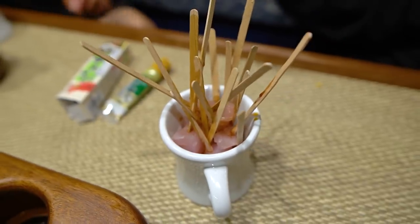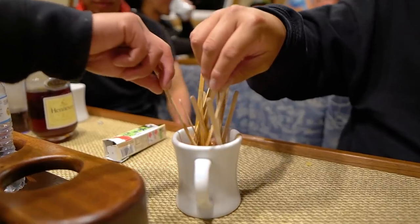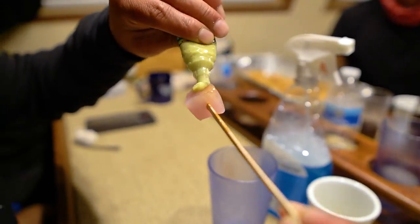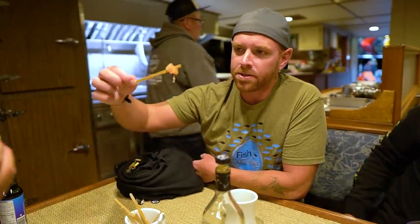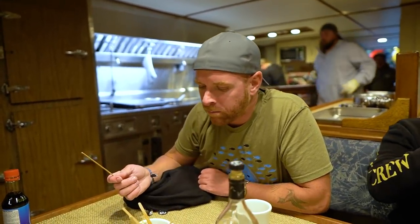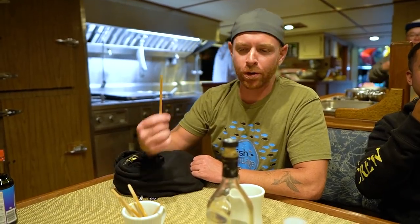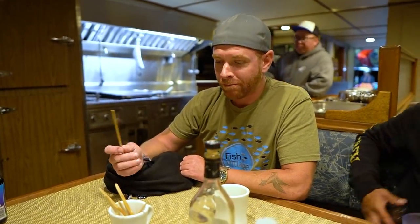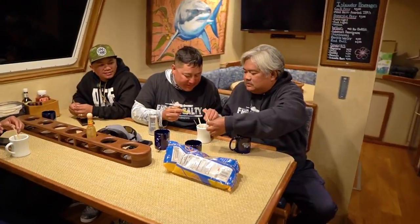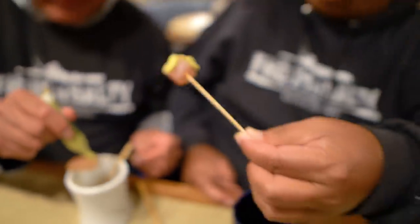Dessert. Yellowtail lollipops? Look at that. There it is. Oh yeah. Just like mama used to make, yellowtail on a stick. Alright, now you just play with it. Like a bird. Oh yeah. Yeah. I started doing that for my friends. That's good. More. Damn, bro. You want some yellowtail with your wasabi?